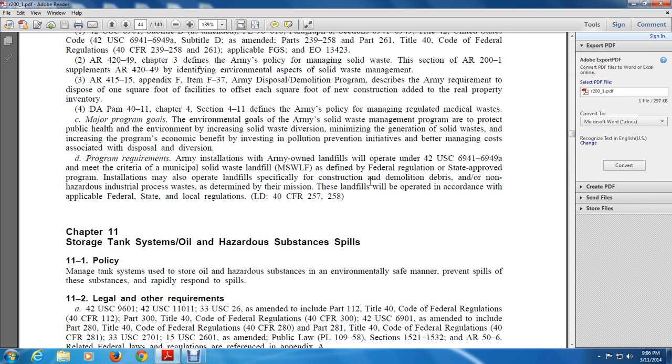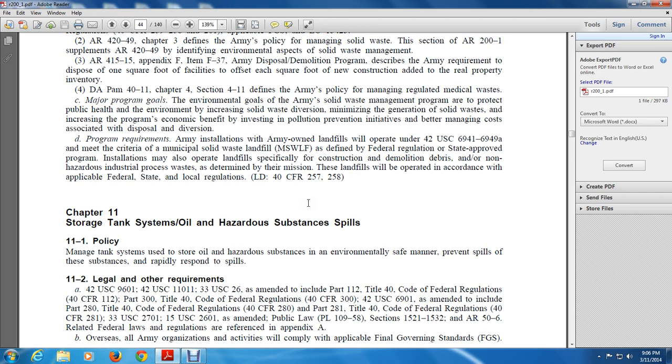33 U.S. Code 1321 as amended, including Part 112, Title 40 Code of Federal Regulations, 40 CFR 112, and Part 300, Title 40 CFR 300. 42 U.S. Code 6901 as amended, including Part 280, 40 CFR 280, and Part 281, 40 CFR 281. 33 U.S. Code 2701, 15 U.S. Code 2601 as amended.